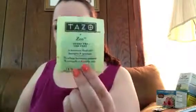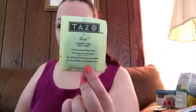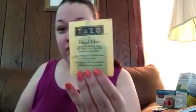And here's another one of those kinds of teas. This is Calm. This is a Tazo tea. This is my favorite green tea. This is Zen by Tazo. And it actually has lemongrass and spearmint mixed in. I am not a huge fan of green tea on its own, I have discovered. Here's Tazo's Decaf Chai.